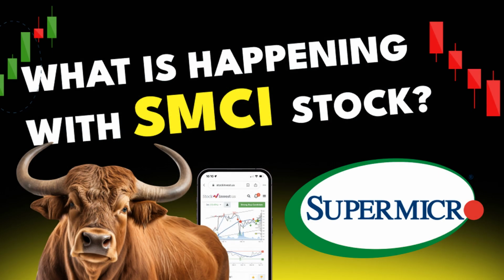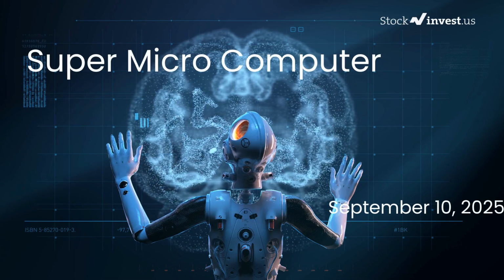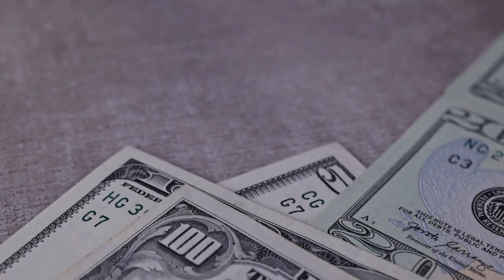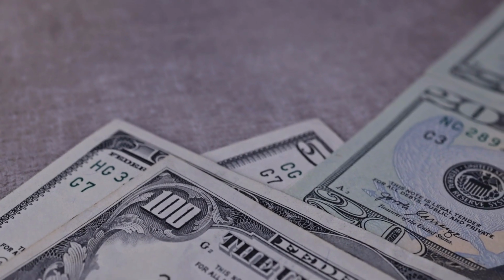Is it time to buy or sell Supermicrocomputer stock? In this video, we are diving deep into Supermicrocomputer. Our initial report was published on our website on Tuesday, the 9th of September, 2025, and now we are here to provide you with an even more detailed analysis.